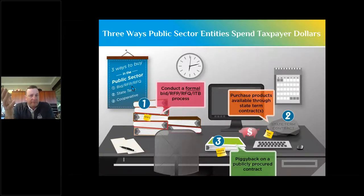An alternative is to, in some way, shape, or form, hire a consultant to help you, but that slows down the process. It also costs money. So there are pros and cons to running your own RFP at the end of the day, and that's just what I want to highlight.